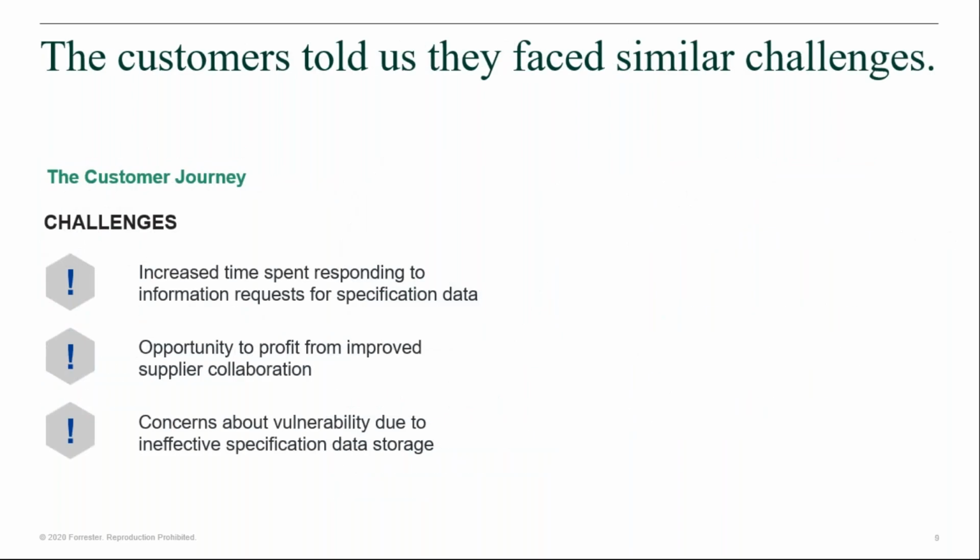When companies go out to make a technology investment, there's usually a problem or often a set of problems that they're trying to resolve. People don't just wake up in the morning and go out and say, gee, how can I spend the company's money today? There's something that's not working as well as it could, and they're trying to fix that. So we found that to be the case here as well.